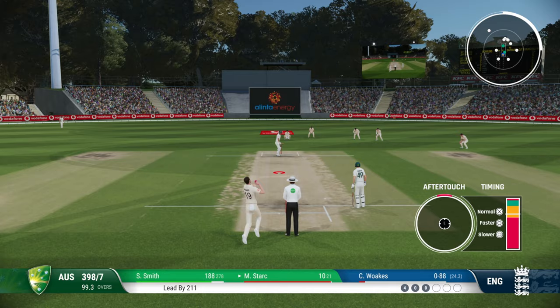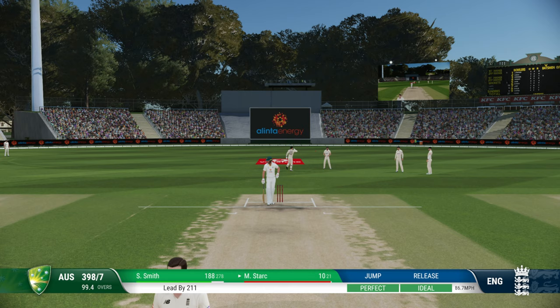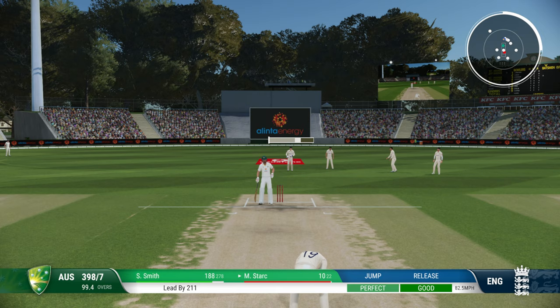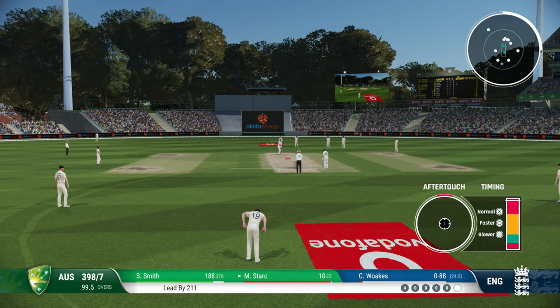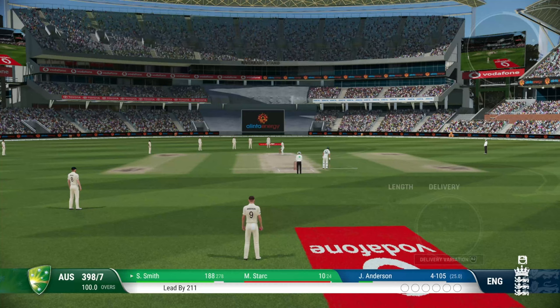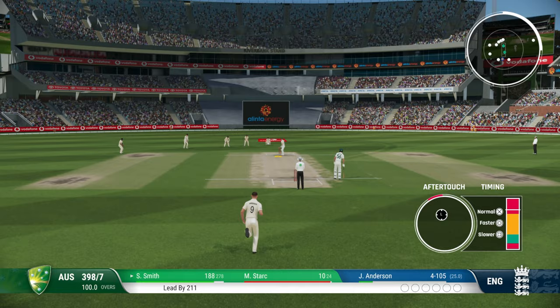A bit of shape on the ball as they let it go through. Tailed just a little at the end as it went through to the keeper. Well, this is the 100th over of the innings and Australia have batted well. Over. Australia, 100 overs gone, 298 for 7. Still searching for what would be a thoroughly deserved five-for. They bowled brilliantly in this innings.